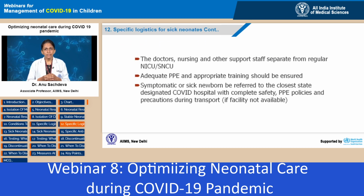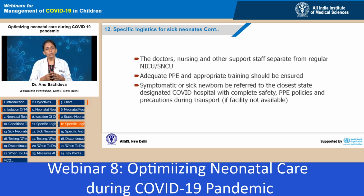The doctors, the nurses and other healthcare professionals taking care of these neonates should be separate from the ones who are working in the regular NICU or other newborn care unit. Staff has to be trained in the safe use and disposal of personal protective equipment and should be provided with sufficient supply.